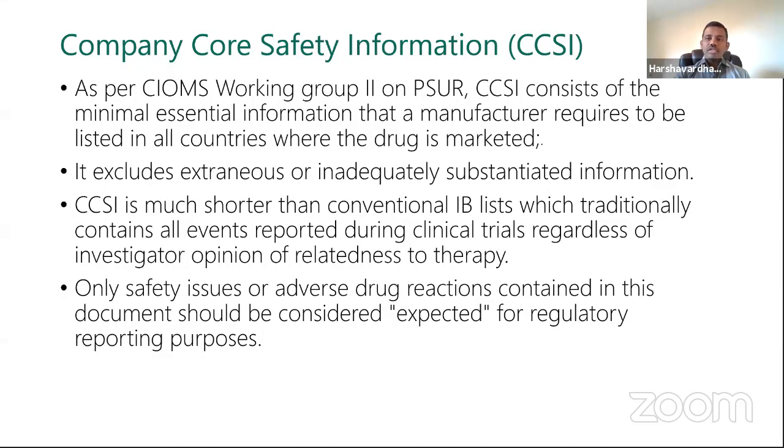We have to refer to the clinical study reports and the whole information from the clinical trial outcomes. That's what it says. It excludes the extraneous or inadequately substantiated information. CCSI is much shorter than the conventional IB list, which traditionally contains all the events reported during the clinical trials, regardless of the investigator's opinion of relatedness to the therapy. Only safety issues or adverse drug reactions contained in the document should be considered expected for regulatory reporting purposes.